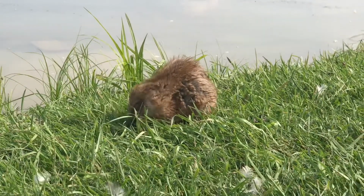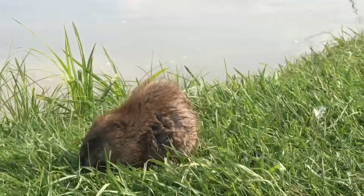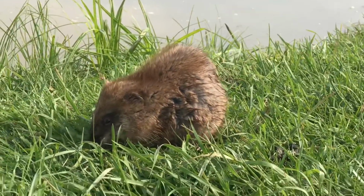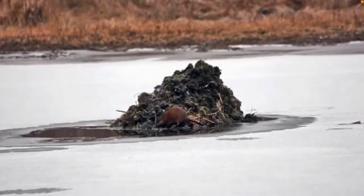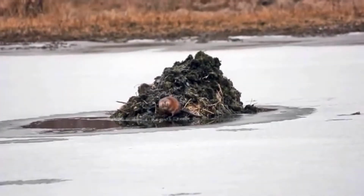Muskrats are called muskrats because of their rat-like appearance. They also give off a musk that comes from their scent glands. Muskrats are found all over North America and Canada and are active throughout the year. They don't store food in their lodges like beavers do, so they need to find food all year round.